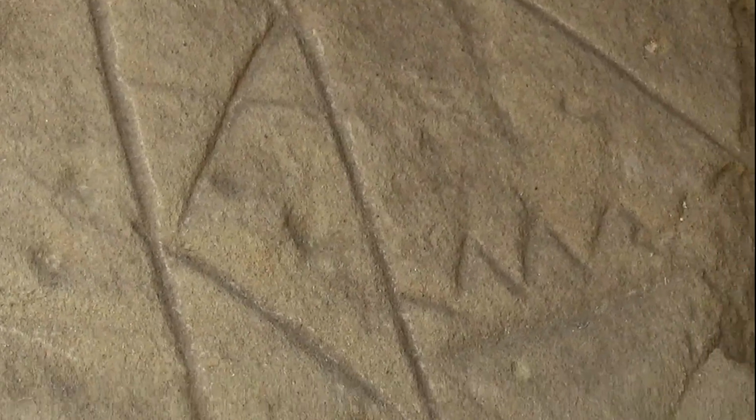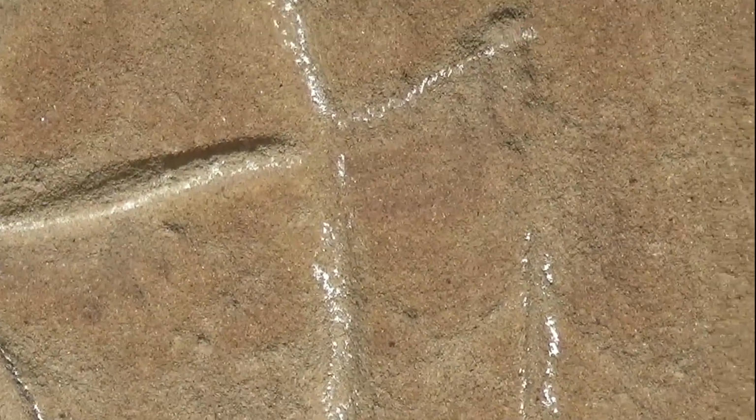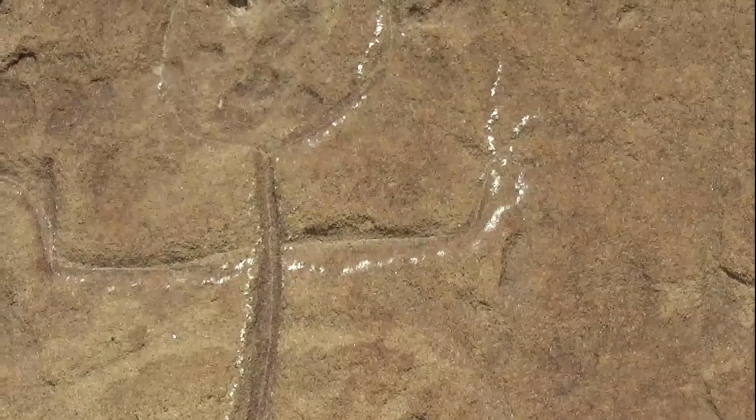The zigzag lines are thought to be their symbol of water. I don't know where it was, but it was someplace, and just a seep spring would be enough for a village site like this. And a stick figure in sort of a ceremonial position.